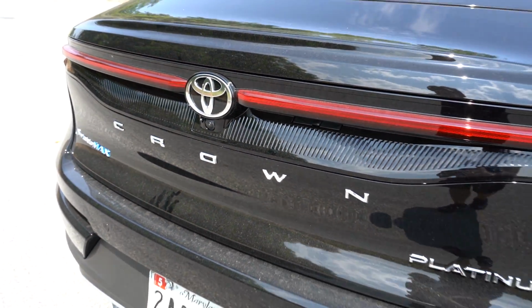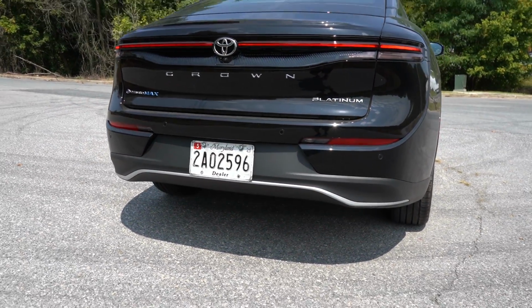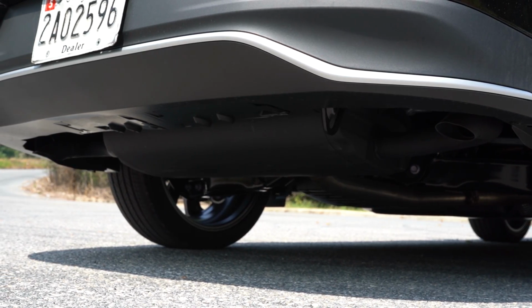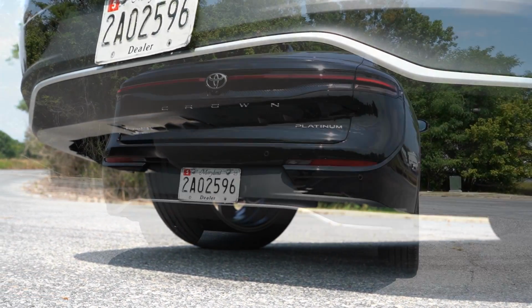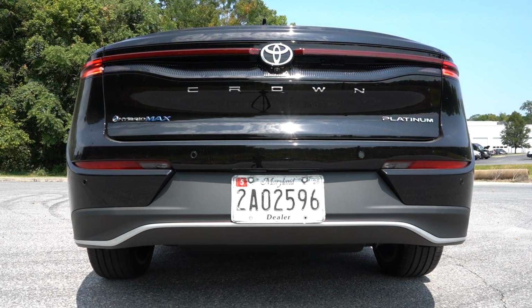Of course, you got the Crown lettering spelled out horizontally just underneath all of that, and just underneath everything, you do have dual exhaust outlets. They are all tucked away, of course. So having said that, we'll give this a shot. This is the hybrid after all, so I don't know if it's going to work, but as always, here is that exhaust clip.